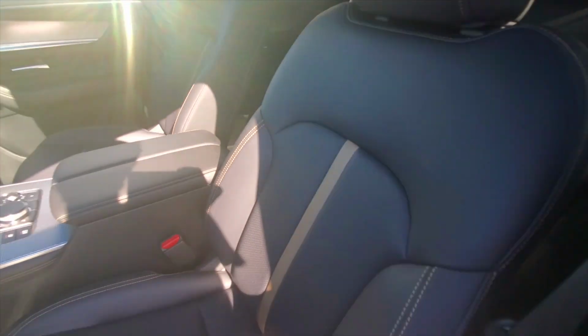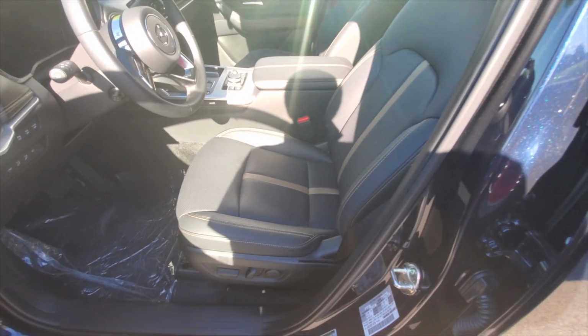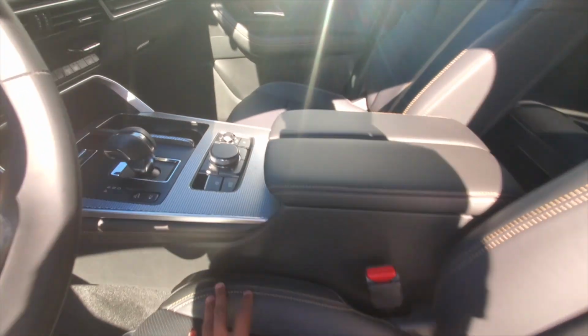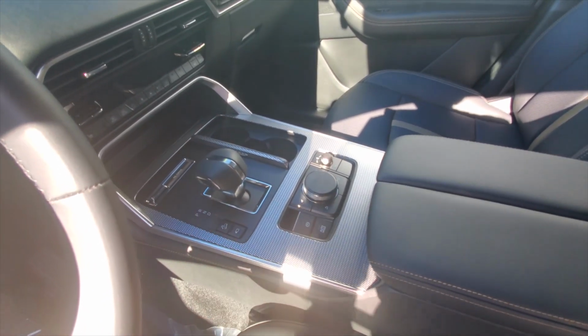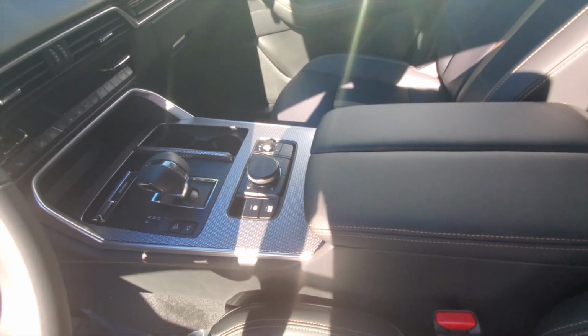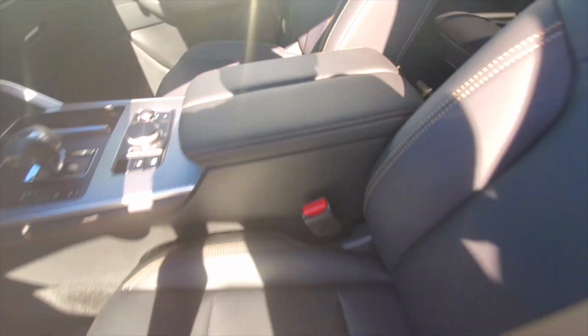The seats, by the way, I want to highlight those. These are very, very luxurious looking seats, super comfortable, by the way, perforated leather, nice stitching all around. The middle too, again, luxurious looking, super nice trim, and overall everything just looks and feels nice in the CX-90. Kind of has that luxury car look, but you're not at the same price point.